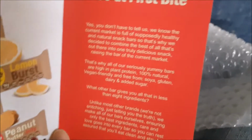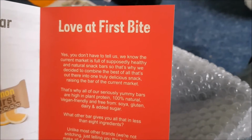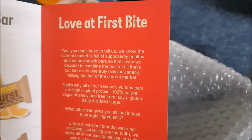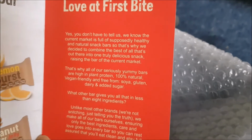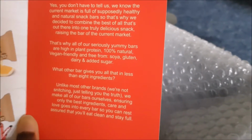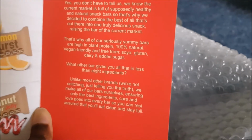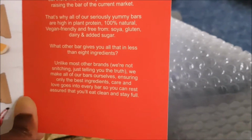Over here it says love at first bite. You don't have to tell us. We know the current market is full of supposedly healthy and natural snack bars. So that's why we decided to combine the best of all that's out there into one truly delicious snack, raising the bar of the current market. That's why all of our seriously yummy bars are high in plant protein, 100% natural, vegan friendly and free from soya, gluten, dairy and added sugar. What other bar gives you all that in less than 8 ingredients?